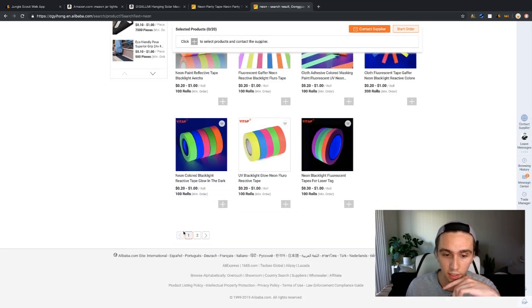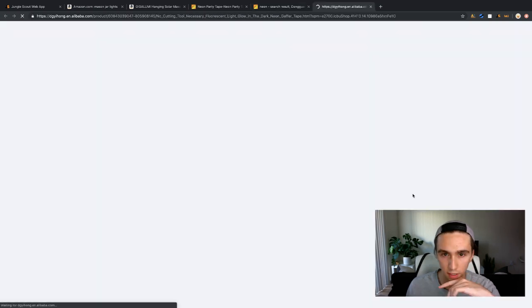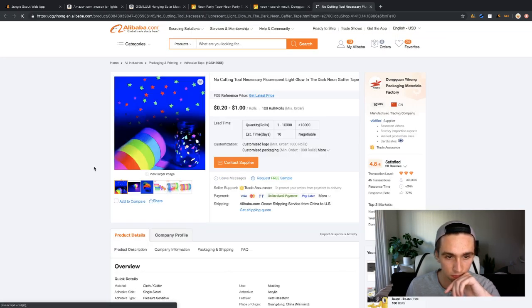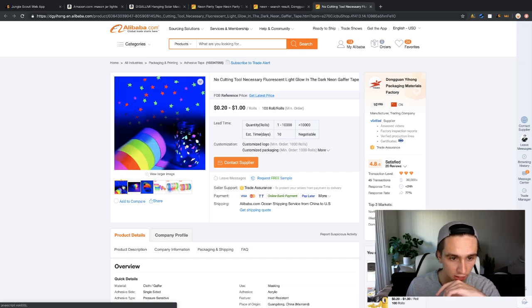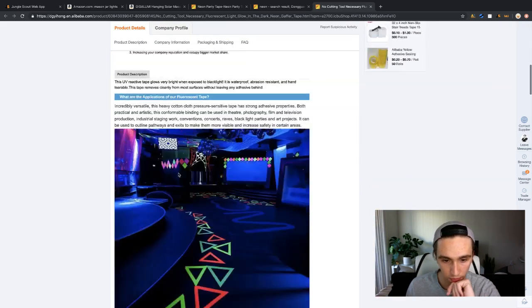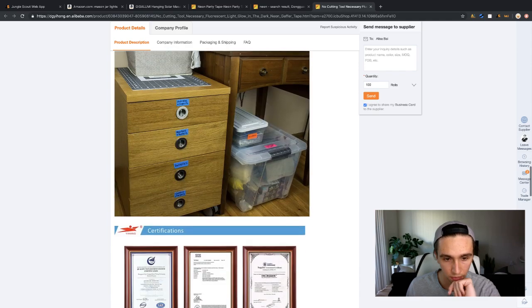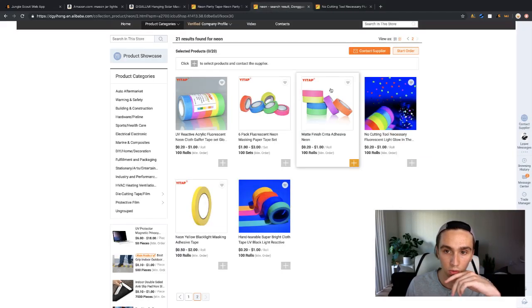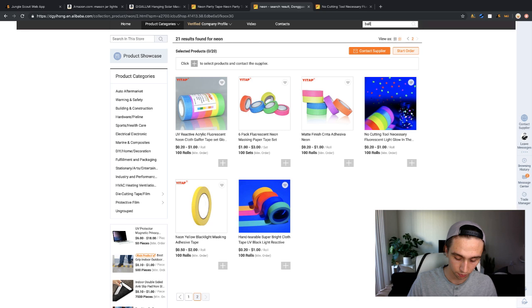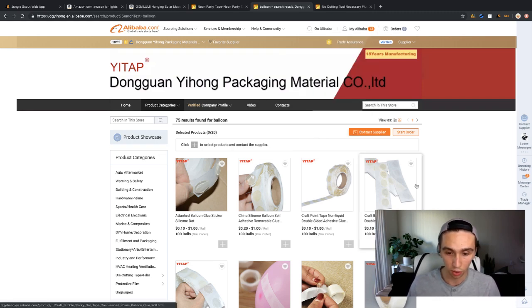So this company has a lot of different tapes. What is this? No cutting tool necessary. How did you make the stars without a cutting tool? So they don't have the balloons. Let's try balloon. Am I spelling balloon correct? I don't know what the last time that I spelled the word balloon was.